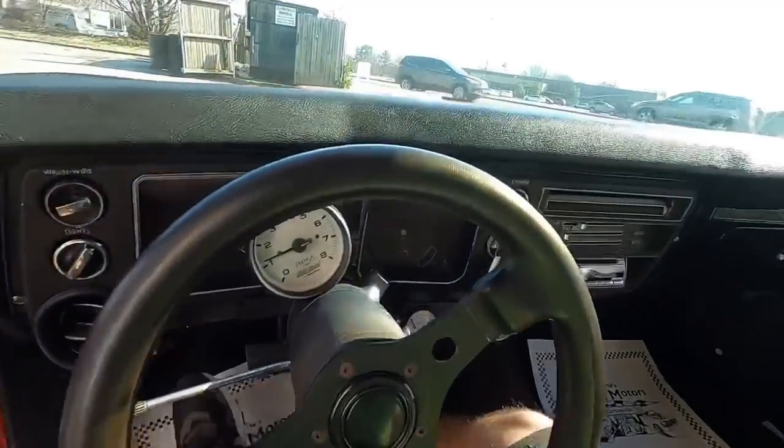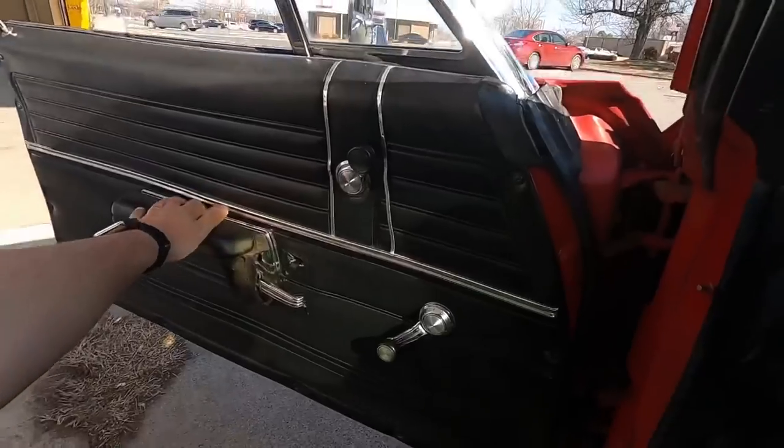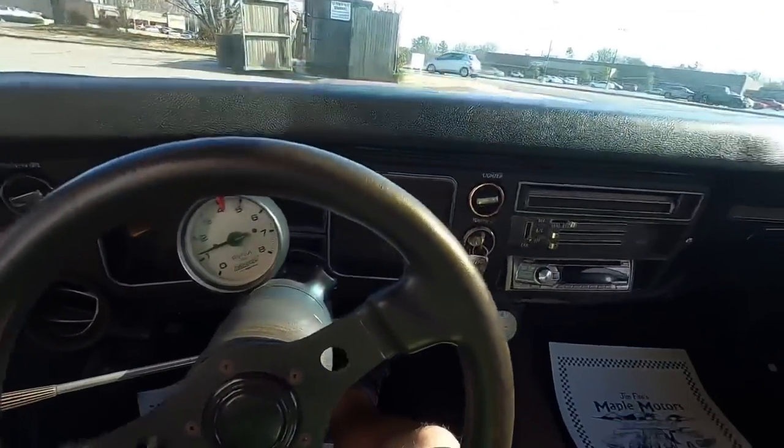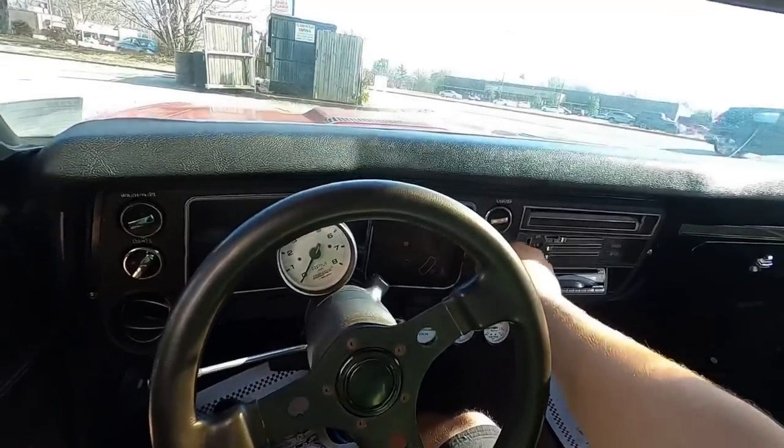Looking around on the inside here. It's maybe the windiest day of the year. It is very strong. 70 degrees here in February. Turn the key on. That gas gauge is wrong because I got $20 in here with no issues.